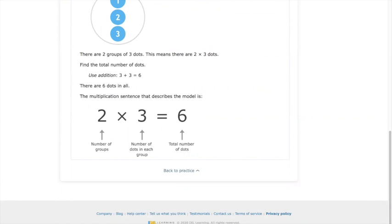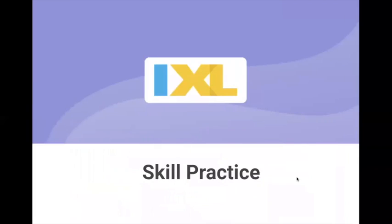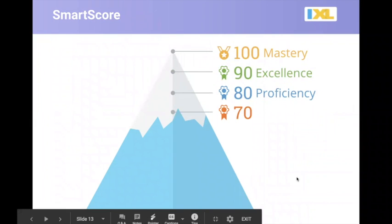This is really going to help your students when they're working on their own, especially because you're not physically next to them and they might not have someone physically next to them that can help them. So IXL will give them that guided walkthrough if they click on Learn with an Example before they begin. Then, when they get questions right, they can start earning SMART score points and they can go from there. Now, when your students get to certain SMART scores, they're going to start getting rewards for their achievement. On IXL, when your student reaches a SMART score of 70, 80, and 90, they will get ribbons along the way. And they'll get a gold medal if they get all the way to 100.